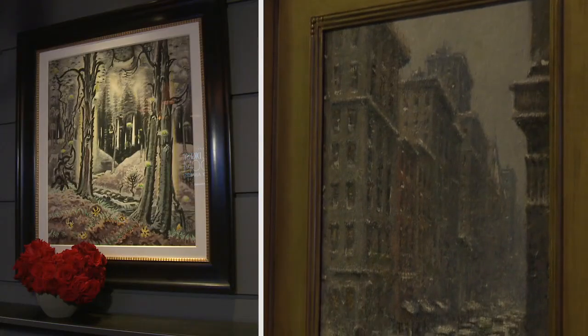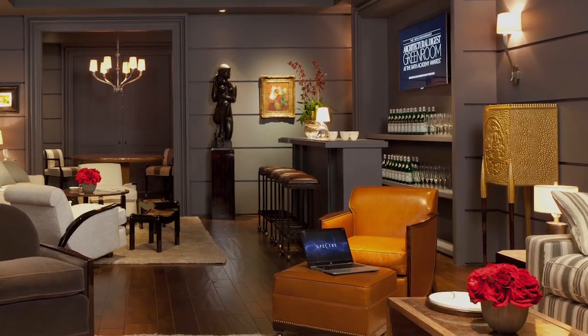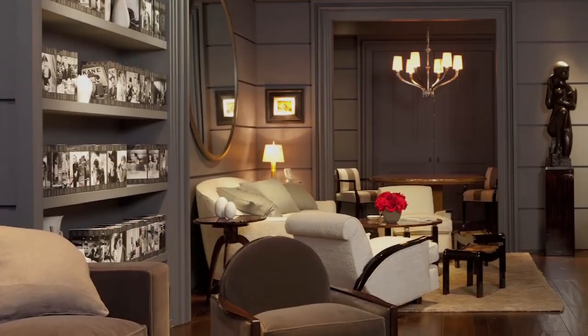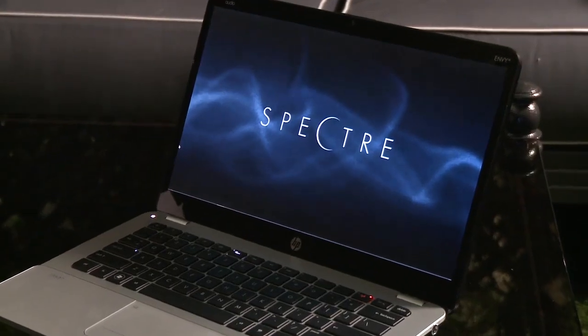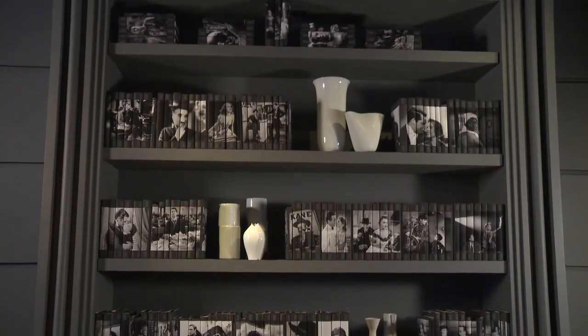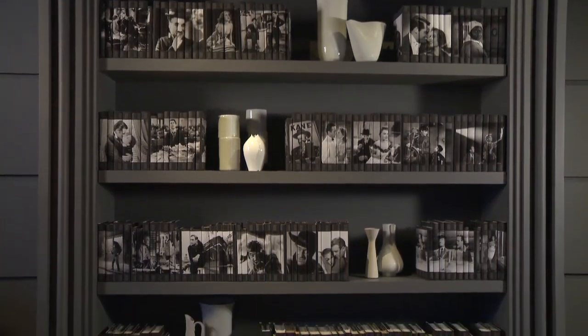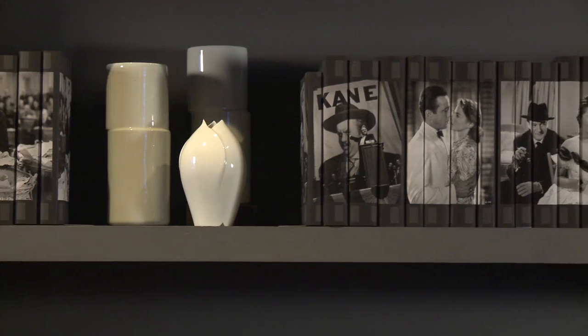Cowtan & Tout have the most incredible artworks, and a room without art doesn't have any life. It should feel comfortable and easy and luxurious. They decided this year to bring the Spectre computer into the room, and it worked with all kinds of looks. I'm excited about the bookcase. It's clips from different films made into covers for the books.